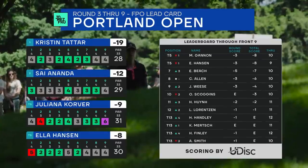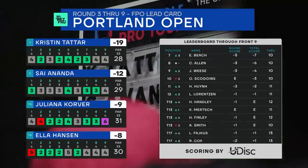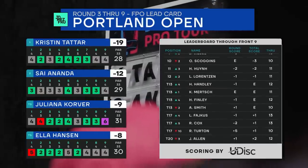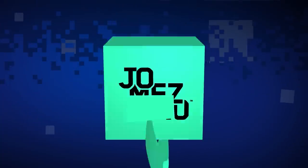Everyone shooting well. Everyone has their own way of navigating this course. I mean, we have a collective six world titles on this card. So we're going to see a lot of really good golf.